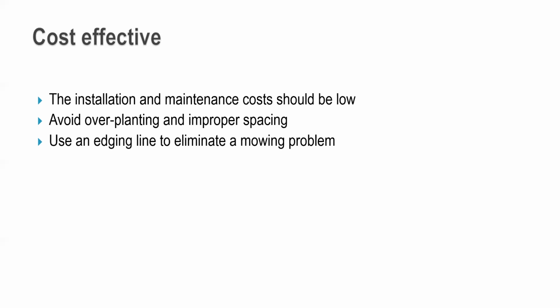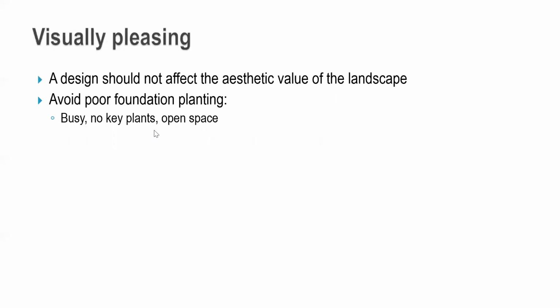You don't want to overplant. You don't want to do what we often call improper spacing. The plants must be properly spaced, and you should never overplant because plants are expensive. You'll be getting those plants from the nursery, and some plants can be very expensive. Some are cheaper, but for some plants you can pay 500 rands for one plant, or even more, especially trees. So you don't want to compromise that spacing. You need to use the right space in order to ensure that the garden is cost effective. And it is always a good idea to have an edging line to eliminate mowing problems. I'm going to show you some pictures of how that actually looks.